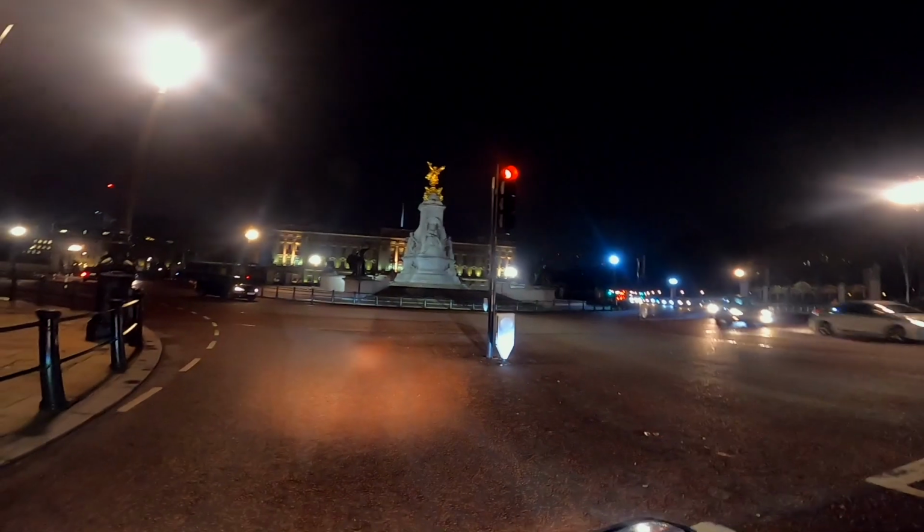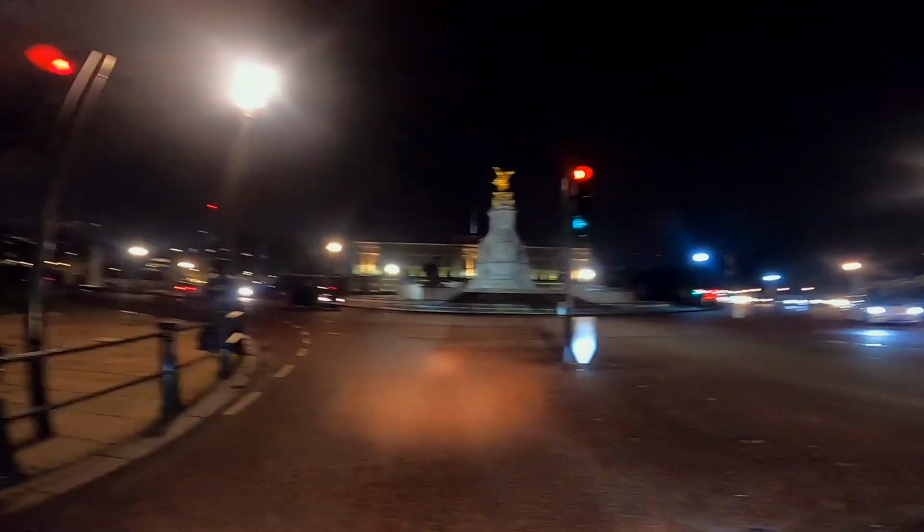Show you all sorts of stuff, don't you, on this? We've been to see all sorts, haven't we? Tower Bridge, Buckingham Palace, fairy lights.